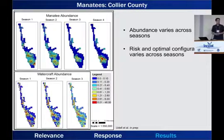So here are some examples for manatees in Collier County. As I mentioned, one of the big inputs are manatee abundance and boat abundance. And so up here is estimated manatee abundance that we modeled from aerial survey data using habitat covariates. So for example, seasons 1 and 2 on the left are warm water seasons, and basically manatees are more abundant over seagrass beds. And then over here are cold weather seasons where they're stacked up more in canals that might be looking for warm water. But what you notice is that abundance varies across season, and we did a similar thing for modeling boat abundance, also from aerial survey data, and also a little bit of variation across seasons there. But because abundance varies across season, that means the risk and also the optimal configuration of speed zones is going to vary across seasons. So that's something important to consider.